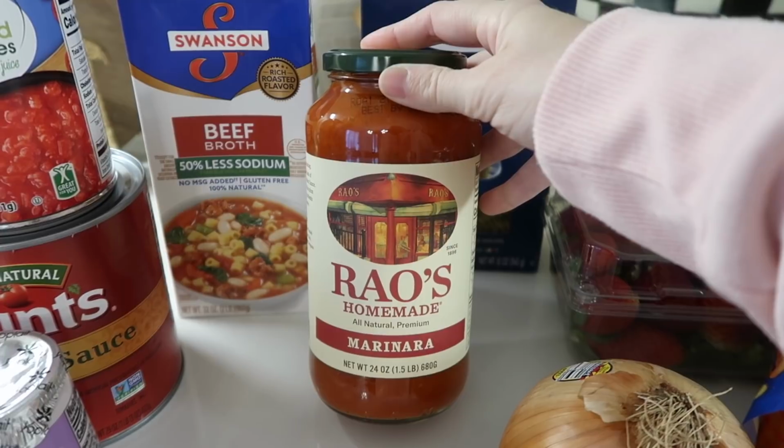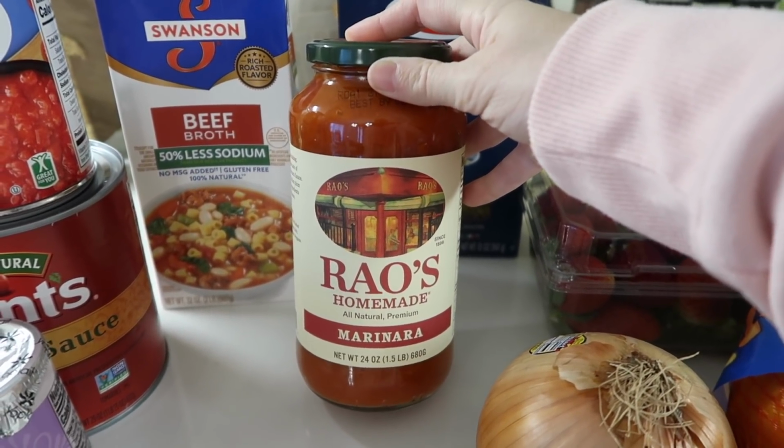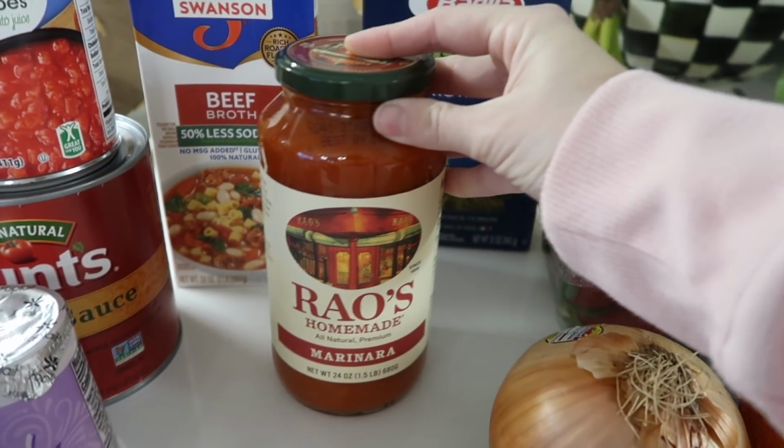So we get the zucchini noodles already spiraled, and the ground turkey at Publix. So I don't have that with me yet. We're gonna go get that in just a bit. But this is the sauce that we'll use to make that for dinner one night, and it is really, really good.